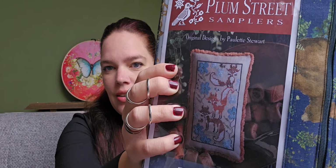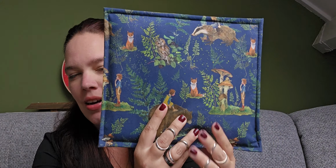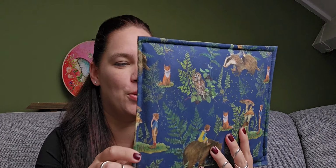Then really a new start. This is Foxview by Plum Street Samplers, and it's in one of my favorite project bags I ever made. I love this fabric, and I bought this fabric last year on vacation, so I'm going back to the shop to see if they have more from this series, because look at it. Oh, it's beautiful. So Foxview.